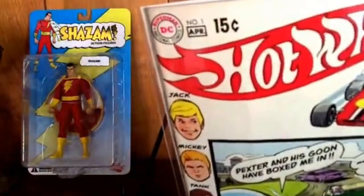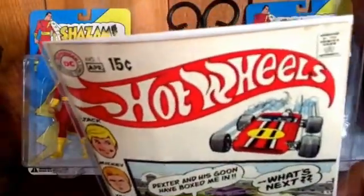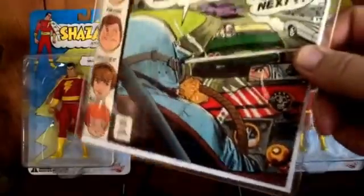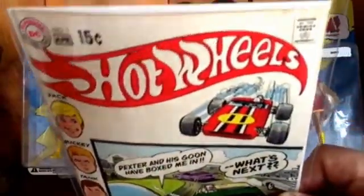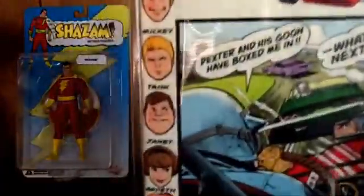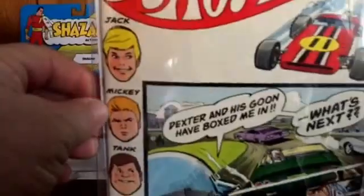Pretty high grade. I like the white covers, black covers, stuff like that. It's in really good shape, and I'm trying not to make the video too long. It's got a little water damage right here in the corner, but other than that, the book's in real good shape.